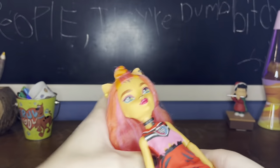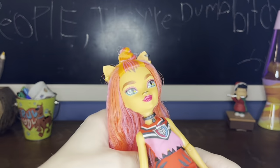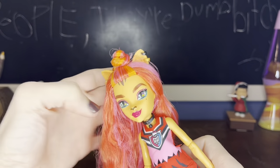And this doll, I think, I'm going to give her short hair. I'm gonna have to think about it, but I'm probably gonna give her short hair and put this in a little ponytail up top. That's what I think I'm gonna do with her.